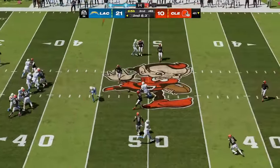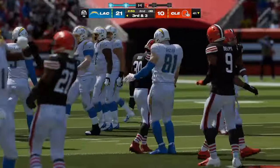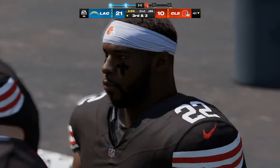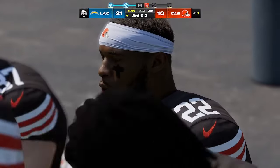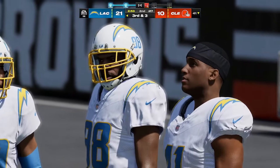Herbert. Now a quick throw there, but it's going to be incomplete. I see the surprise in your face there, partner. That is a rare incompletion from him. He's been on point this entire game. He has percentage completion-wise way up. Not that time.